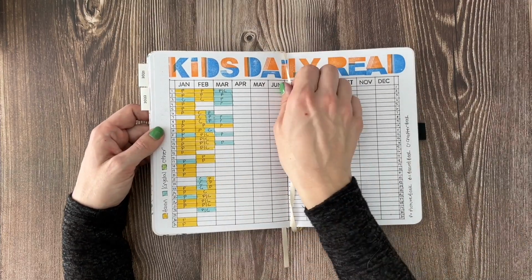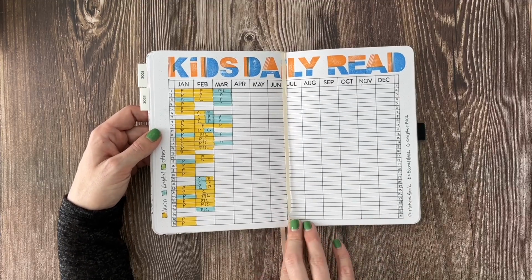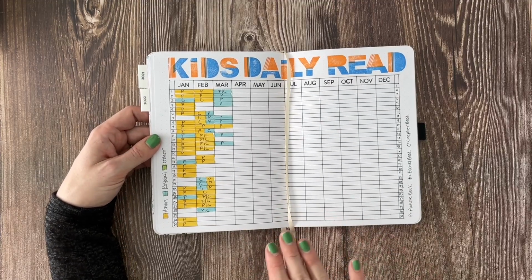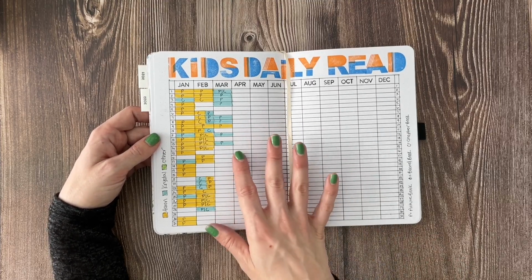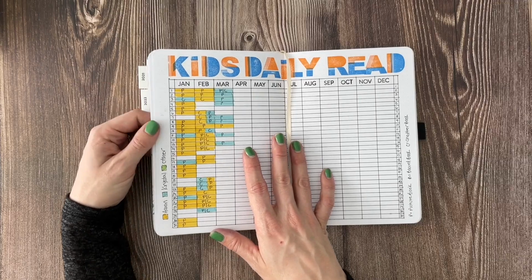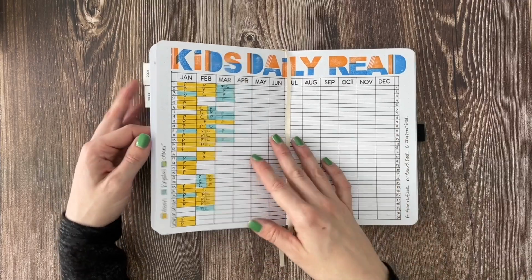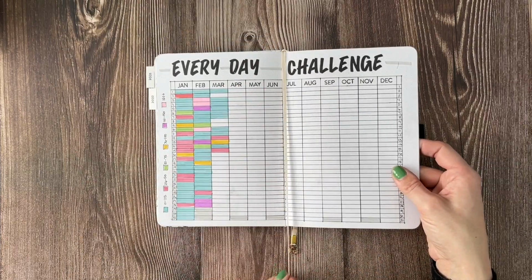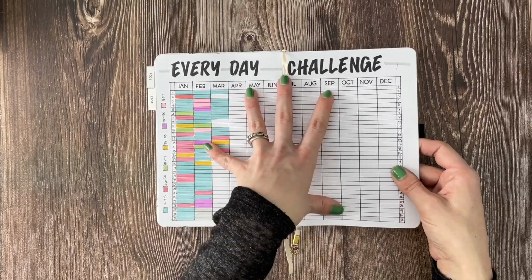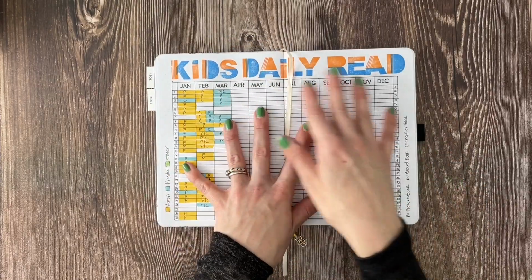This is a page that I decided I wanted to do this year to help me track reading to my kids every day. This is something my husband and I try really hard to do, and something we know is really important for their development. So just like the everyday challenge that I copied from Heba, I took this same page design, but I'm using it to document our kids' daily reading.